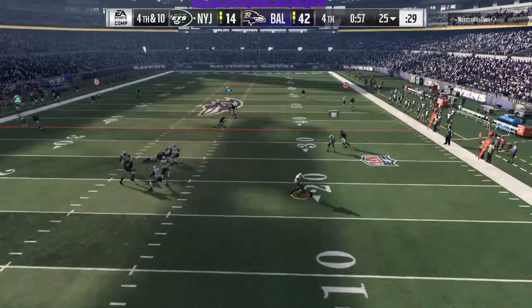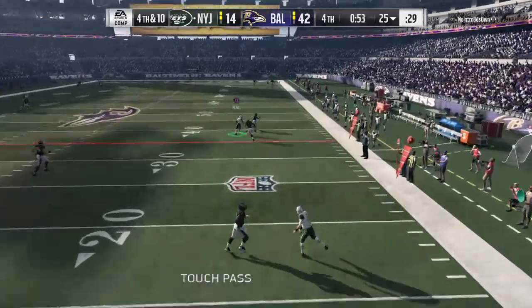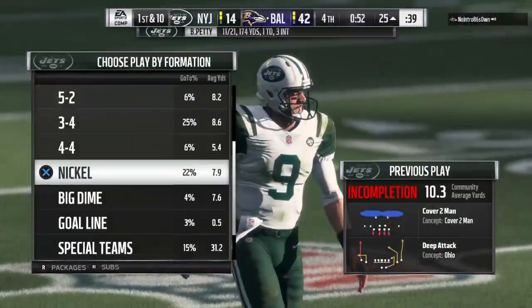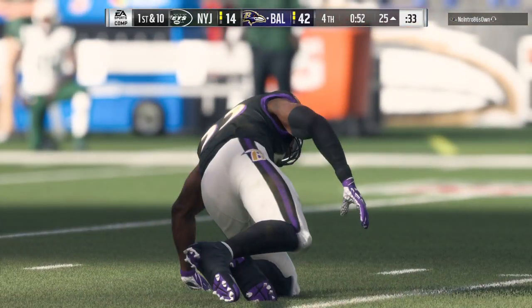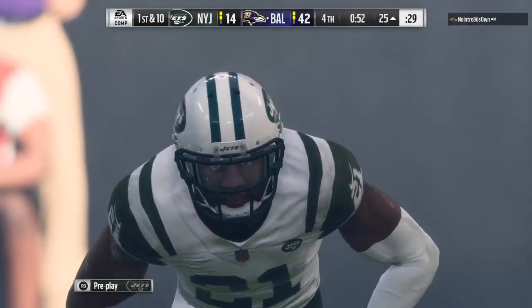They'll drop the throw, escaping the pressure right. And they will not be able to hook up there. It's incomplete. They had to go for it with such little time remaining, and the Ravens get the football back and in great shape. Really nice starting field position here for the offensive unit.